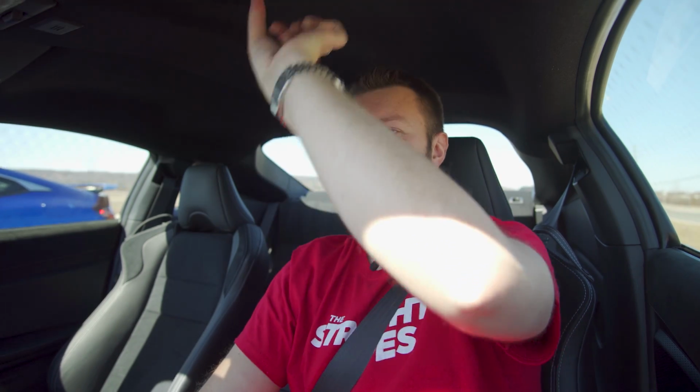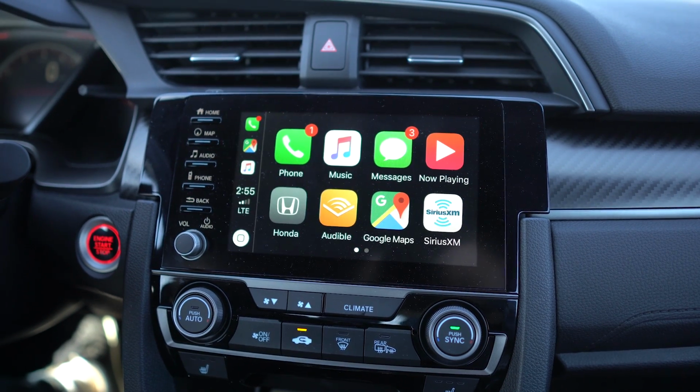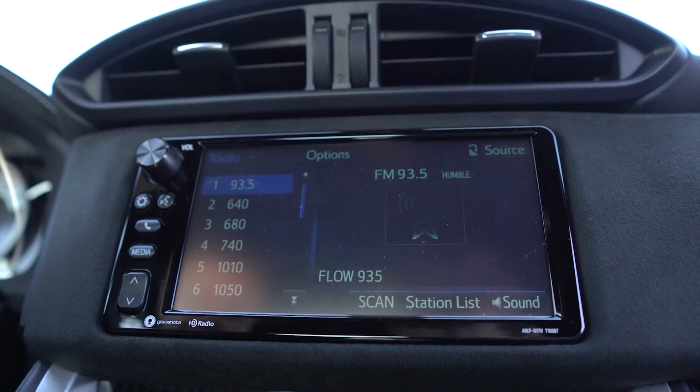Let's start with the Apple CarPlay and the Android Auto. No way, let's start with a visor test. Okay, 3, 2, 1. Fail. Look at this. All right, Civic wins the entire interior test. Next. Now Android Auto, Apple CarPlay, the Civic has both. The Toyota 86 has nothing.